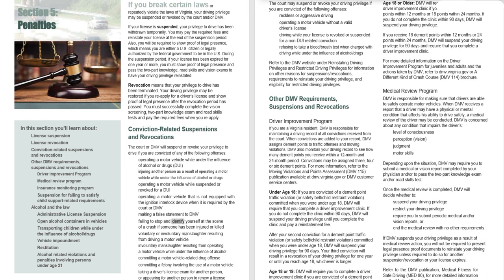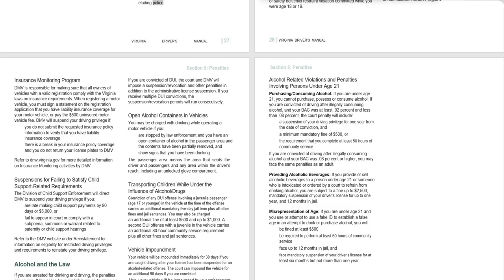Failing to stop and identify yourself at the scene of a crash if someone has been injured or killed. Voluntary or involuntary manslaughter resulting from driving a motor vehicle. Involuntary manslaughter resulting from operating a motor vehicle while under the influence of alcohol. Committing a motor vehicle-related drug offense, committing a felony involving the use of a motor vehicle. Taking a driver's license exam for another person, or appearing for another person to renew a license. Eluding police.